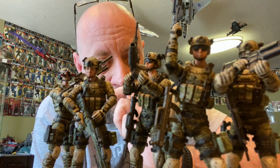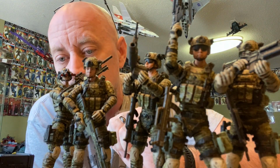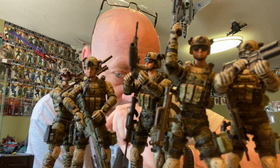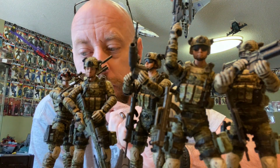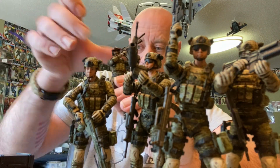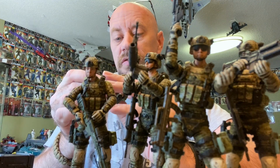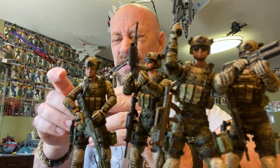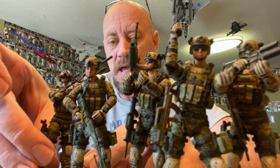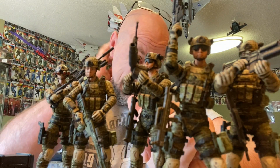And then again, the only other complaint I have is the pistols do not fit into these holsters very well. You force it, you're going to rip the pouch off or the holster off. Your best bet's just to get some nice pistols from Rod or Task Force. They're very cheap. I think they're like 60 cents a piece, maybe. So you can equip your team really easily.